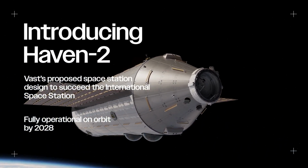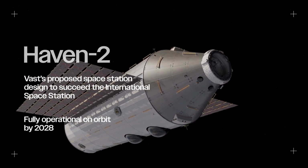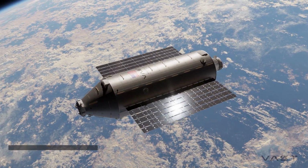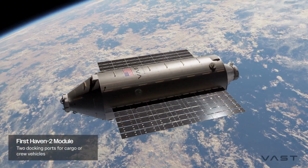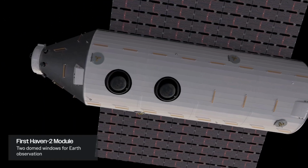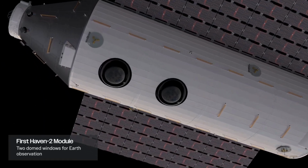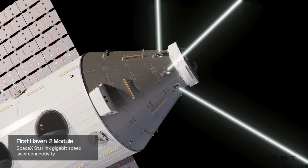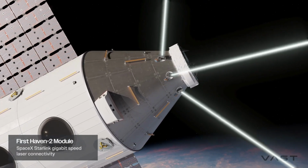That's so cool. So how does Haven-2 stack up against the competition? What makes it stand out? Well, VAST seems pretty confident that they have a few key advantages. They believe that by the time Haven-2 is fully operational in 2030, it's going to be the most impressive station out there. How so? They say it will be unmatched when it comes to size, functionality, and efficiency.